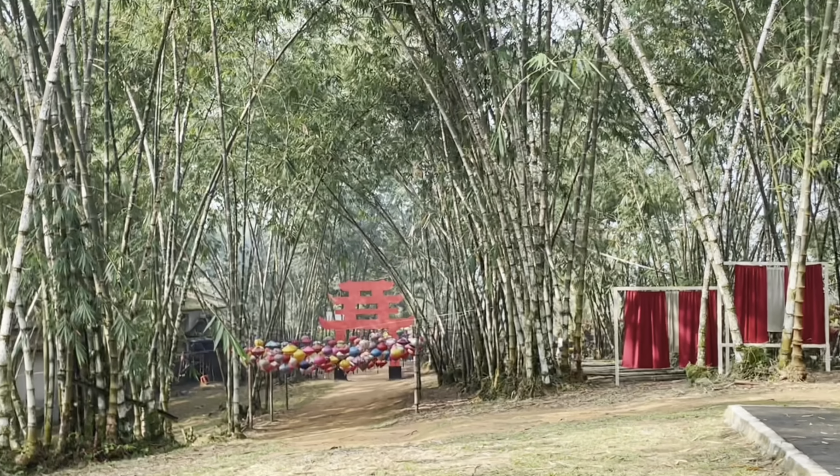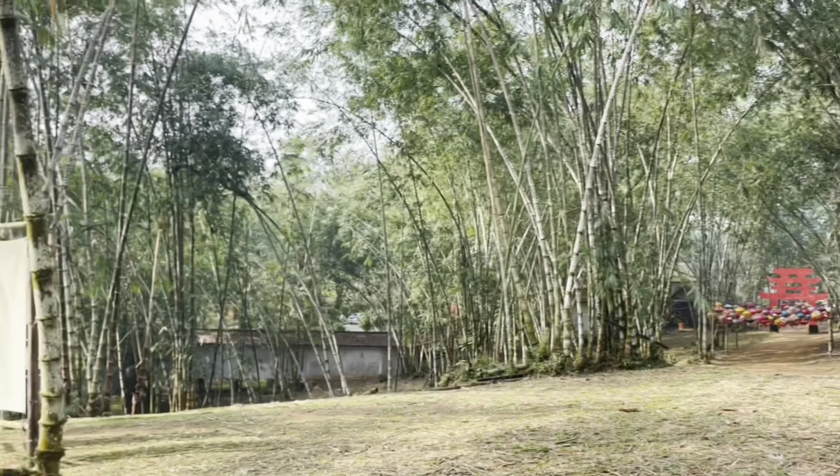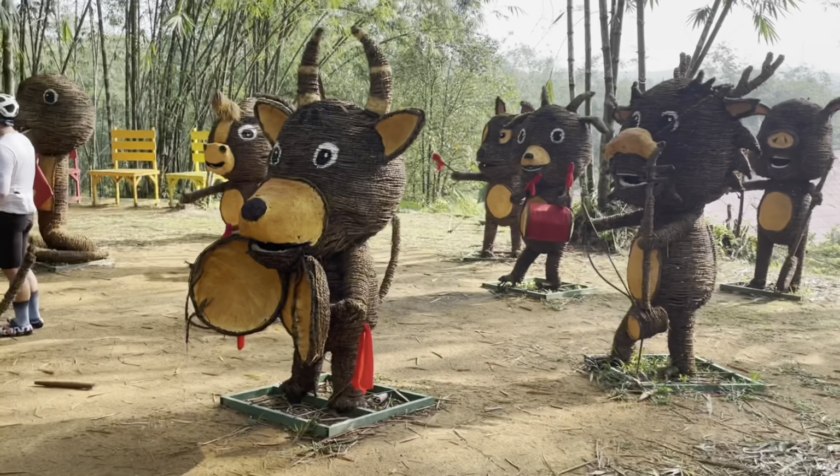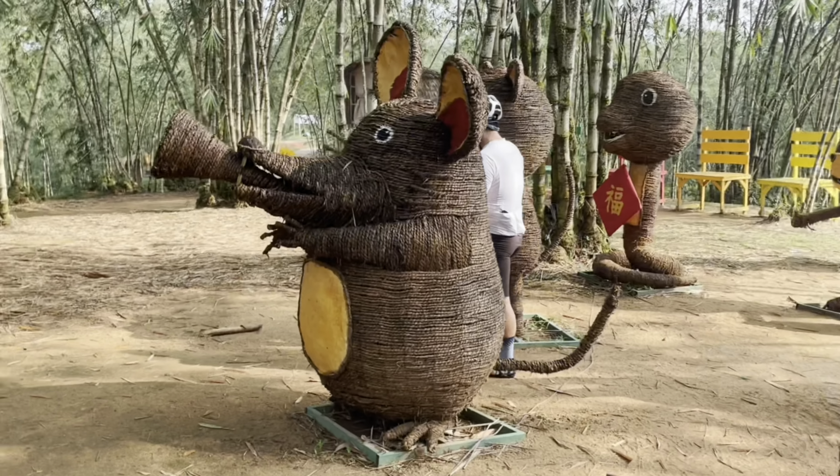Entrance fee is 10 ringgit. We recommend folks to start from the bamboo forest and walk down slope towards the Kwan Yin Tang. Clippers, take note, bamboo forest might be bumpy.